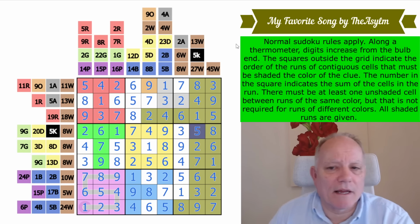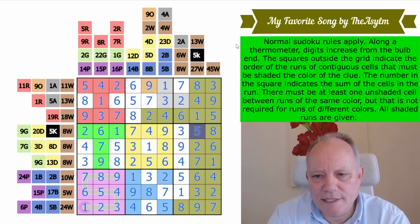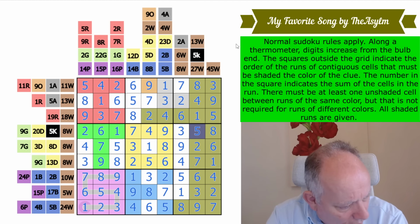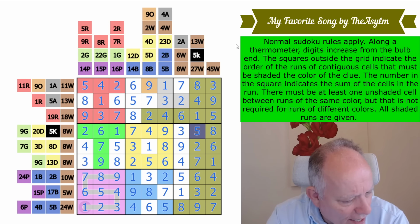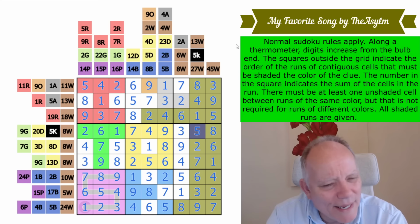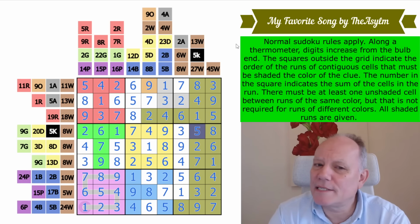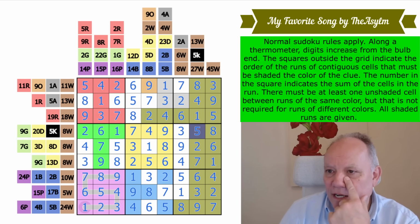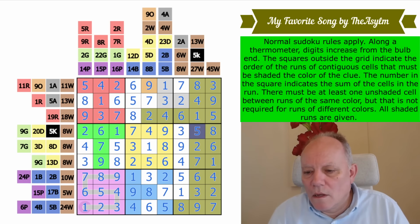But it seems like the Asylum's favourite song is It's Okay. Now, I think Atomic Kitten did a song called It's Okay. I can't believe that the Asylum knows the works of Atomic Kitten. So I'm guessing somebody else did a song called It's Okay. I'll go away for a second and try and look it up. I'll be back in a moment.